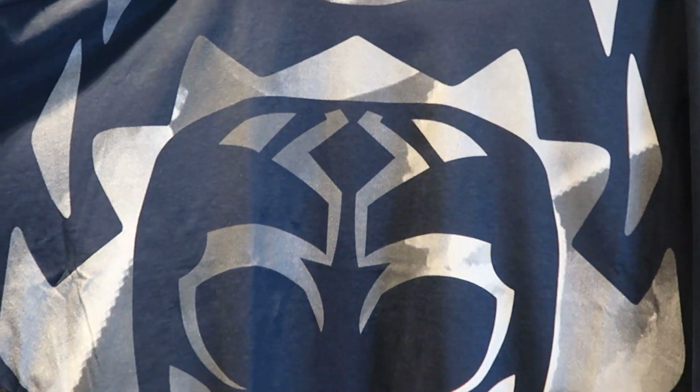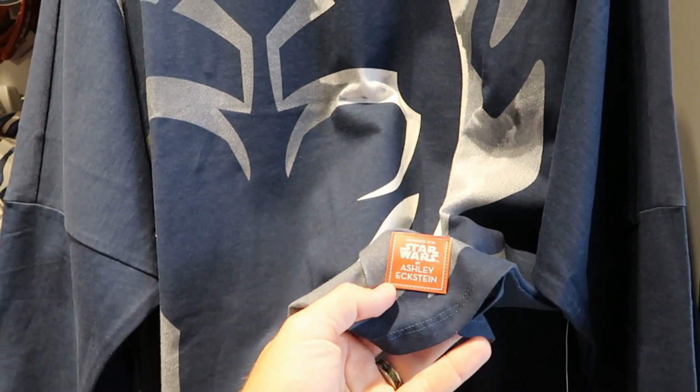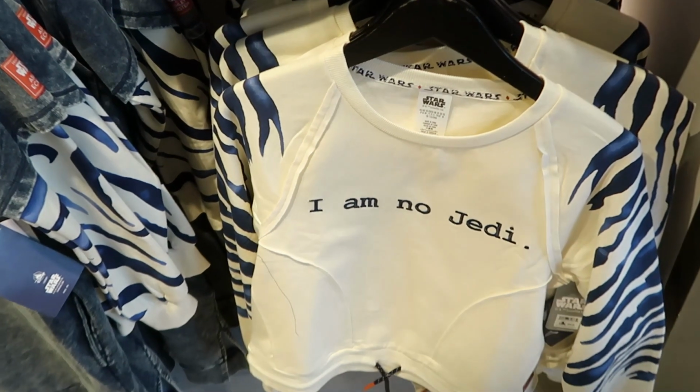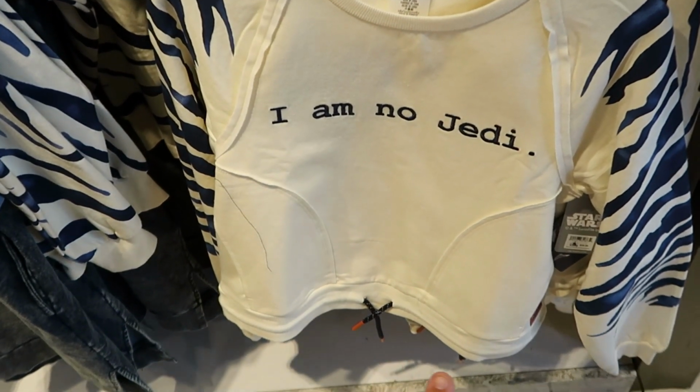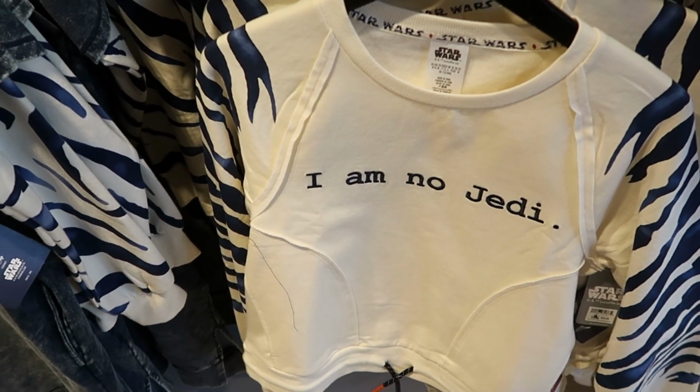This one is a crop top shirt, really neat. This is part of the Star Wars by Ashley Eckstein collection. This one is $45, and then right underneath there is a crop top sweatshirt. It says I'm no Jedi. It actually has a little pull at the bottom, just like a hoodie would. Those are $60 a piece.